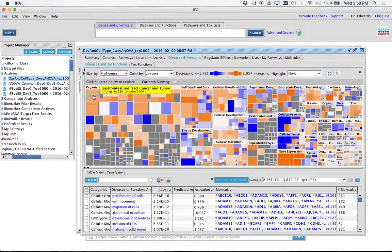And you can see a lot of gastrointestinal. What are they trying to build eventually with these cells? Does anybody remember?